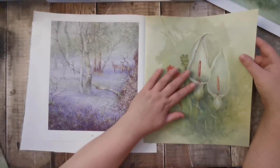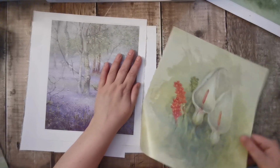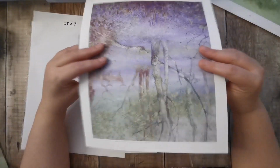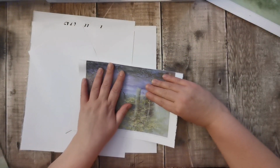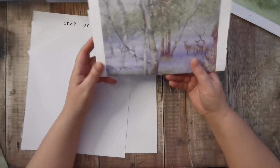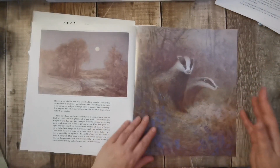Now that's beautiful, but I'm not that keen on it, to be honest. The colour is absolutely beautiful, but I don't think I would use it. This is beautiful, and then we've got this small version on the other side. So actually you could cut this down, have that whole image, and you would get that on the other side. So I would get to use both of those. So that, yeah, that would definitely make a nice notebook or something like that. So that's that. Oh, look at the beautiful badges.